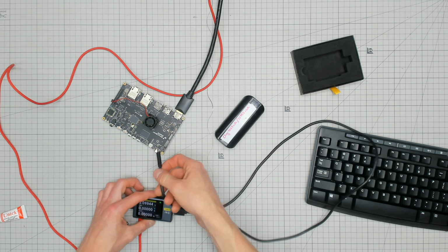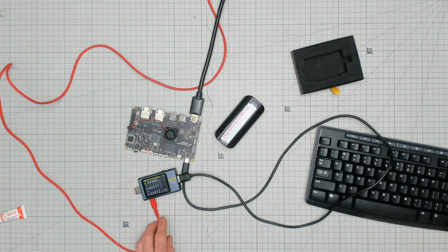600, not bad. If we pop that fan off, let's just see what that drops to. So 600, 650. Not bad at all. Milliamps for what it's doing, I find pretty bloody impressive. I will leave this hooked up when I run Geekbench, which will be the last thing that I do.